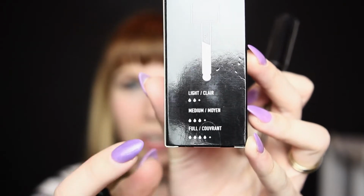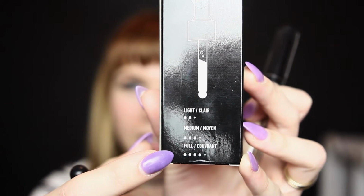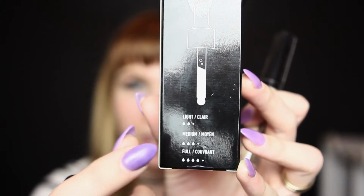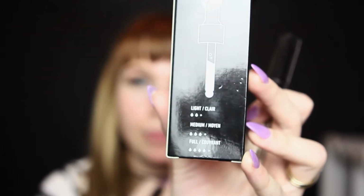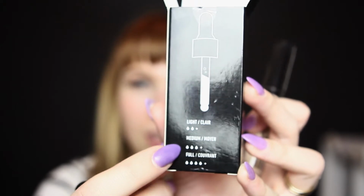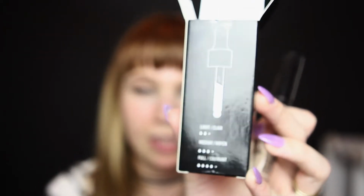So on the back of the box, it gives you kind of a starting point. You can see there's light, medium, and full coverage. The light starts with 2 or more drops, medium starts with about 3 or more drops, and then full starts with about 4 or more drops. I typically like to go for a full coverage, but I'm going to start with the medium coverage. So I'm going to start with about 3 drops and kind of go from there and see how I like that. Okay, and I got the shade Vanilla, I believe.